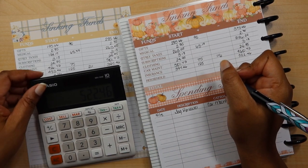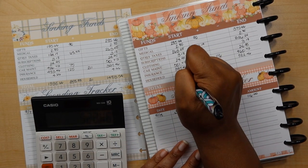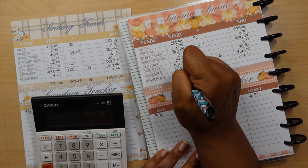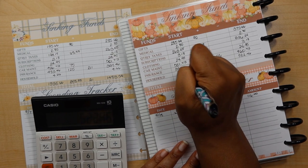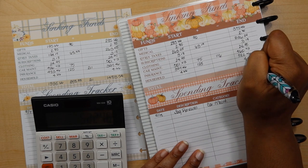And now down to household. Household might get a new name. I'm not sure. I'm lazy when it comes to names. So 466, and I didn't add or take anything out of that, and so it still has 466.